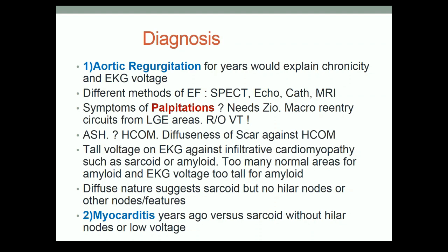But the tall voltage certainly mitigates against there being sarcoid and amyloid. There's no way you can have that kind of voltage on EKG on this guy, who's average size, and get sarcoid or amyloid. Too many areas for amyloid, too many normal areas. Amyloid's going to be diffuse. It's going to be subendocardial. EKG voltage is too tall for amyloid, too tall for sarcoid.